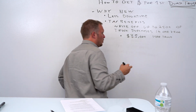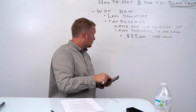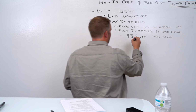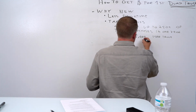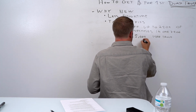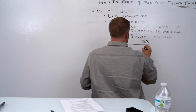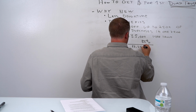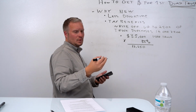So the way this is going to work on your tax end of things, and these numbers are going to vary a little bit depending on your financial situation, let's say you take your $35,000 and multiply that by 0.35. That's 35%. A lot of people are going to pay about 35% on their income taxes. So in taxes, that's normally going to be $12,250. Basically, you're not going to have to pay that $12,250 in taxes now. You otherwise would have had to pay that.